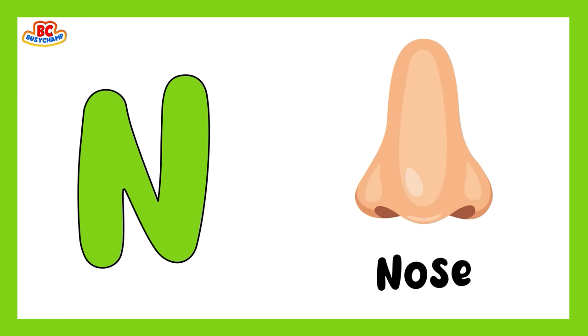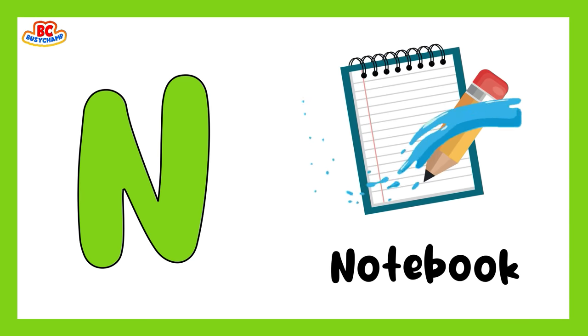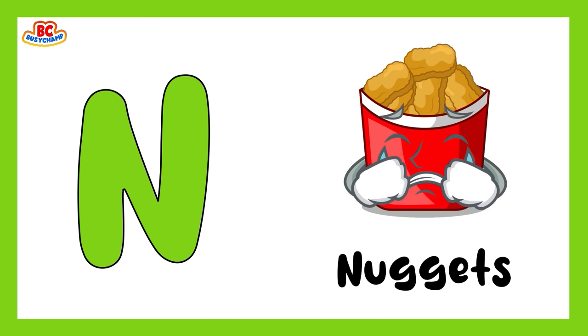We will learn alphabets and their sounds. Have you ever seen the letter S? Hi, I'm letter S. And my sound is S. And the words that start with me are Star.